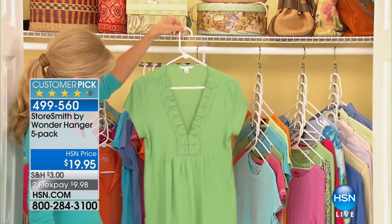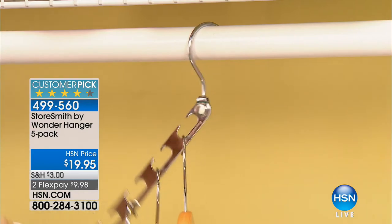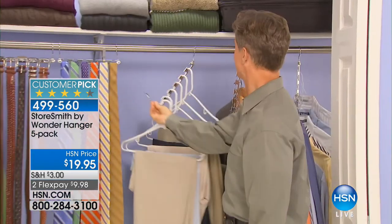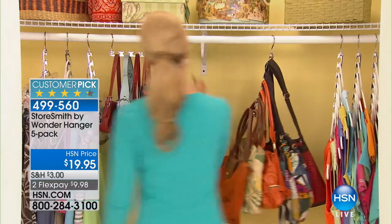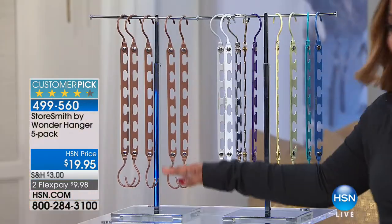So whether you want to organize all of your blouses or your spring clothes from your summer clothes, or your belts, your scarves, your pashminas, or your handbags. They are $19.95. They're offered on 2 flexible payments, and this is the only airing, and the FlexPay expires tonight at midnight.